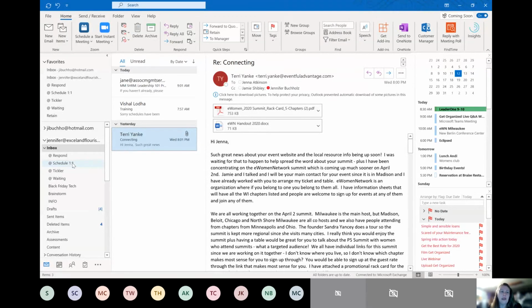So I keep this as a specific separate processing folder because I batch that work and I want it to be really easy for me to find and go do it. Now, this isn't something that I include in the training because I don't think that that's standard for everybody. This is where you guys have the flexibility in the system to say, oh, I get a lot of this, I'd like to batch it. Let's have a separate folder for it.